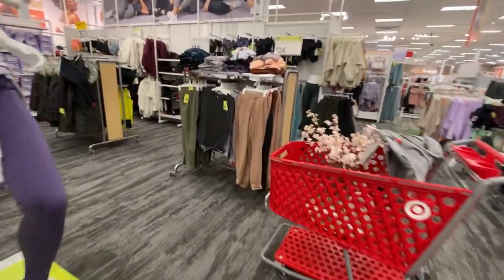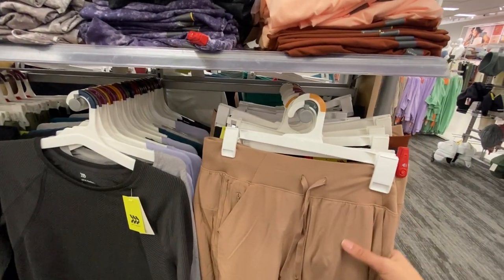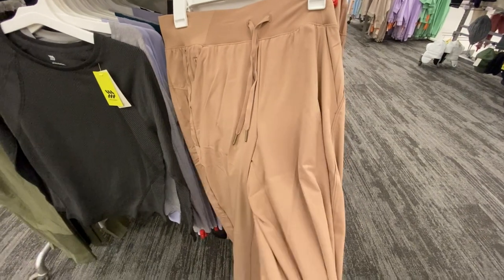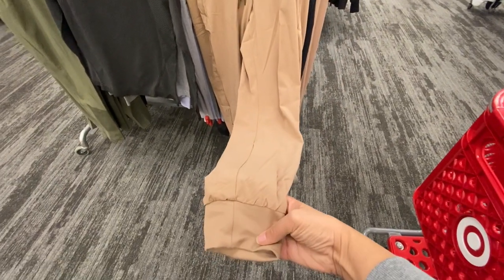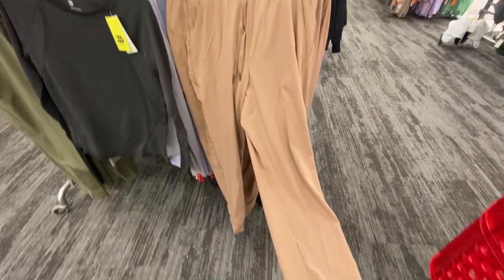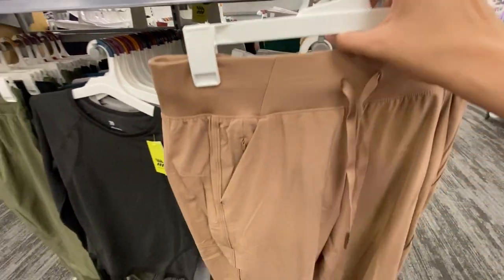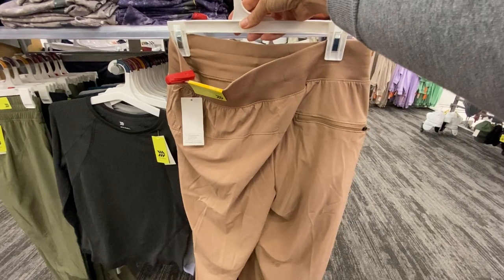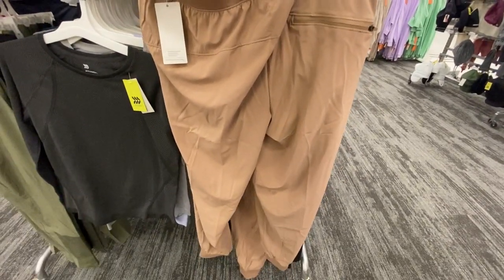The last thing I wanted to show you were these really cute pants. They have these activewear pants. They almost feel like a very light mesh material, and they're jogger style, super cute, and they tie here. They have pockets on both sides, and this is how the back looks. They have a pocket here on the back side, but just really cute.